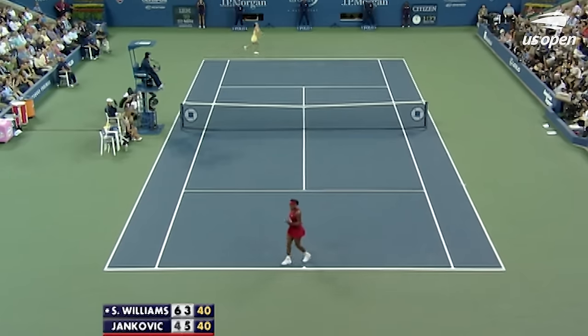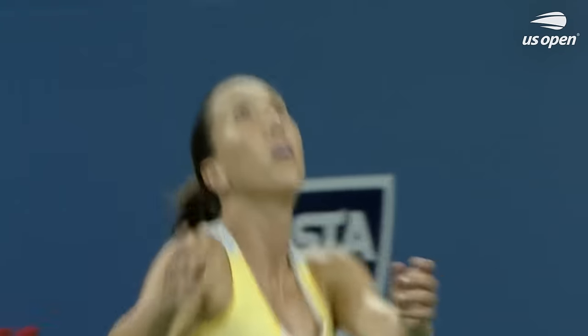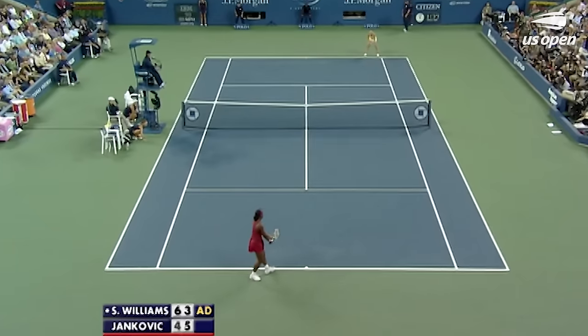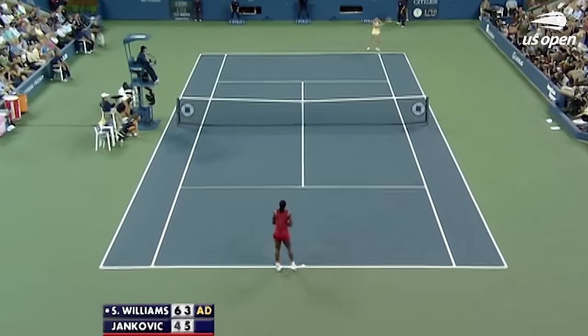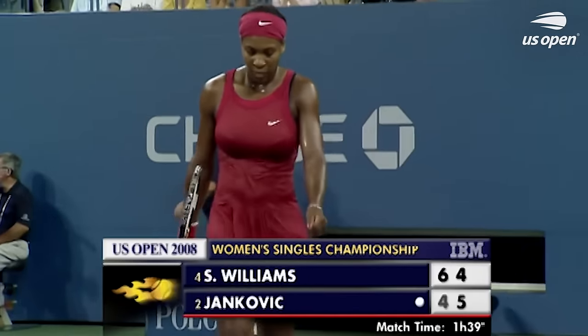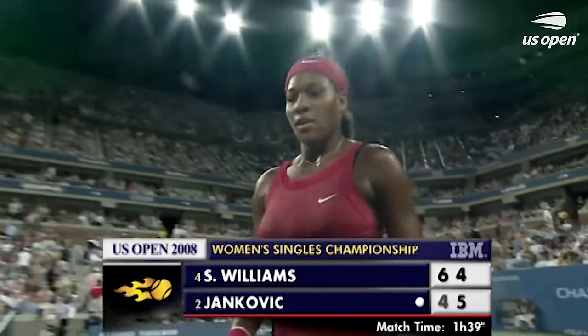Serve. That was a good serve there. Game point, which would bring her to 5-4. So either way, Jankovic gets a chance to serve for the set. Effort by Jankovic there, so she lets Williams off the hook. And it's now 5-4. Jankovic will serve for the second set.